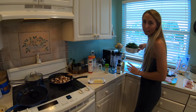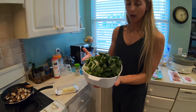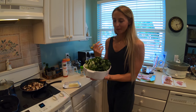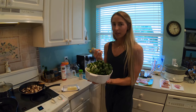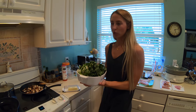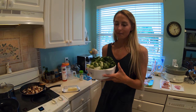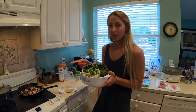And then we're gonna add our bok choy. Now, for those of you that don't know what bok choy is, I'll put a picture right here. It kind of looks like a big old thing of lettuce, but if I was to explain the flavor of bok choy, it would be watery, crispy, crunchy, and refreshing. And I actually had bok choy for the very first time in a vegan restaurant called Christopher's Kitchen down in West Palm, and when I ate it, I fell in love with it. I usually eat it raw, cold, but I'm going to saute it this time in the mushrooms.